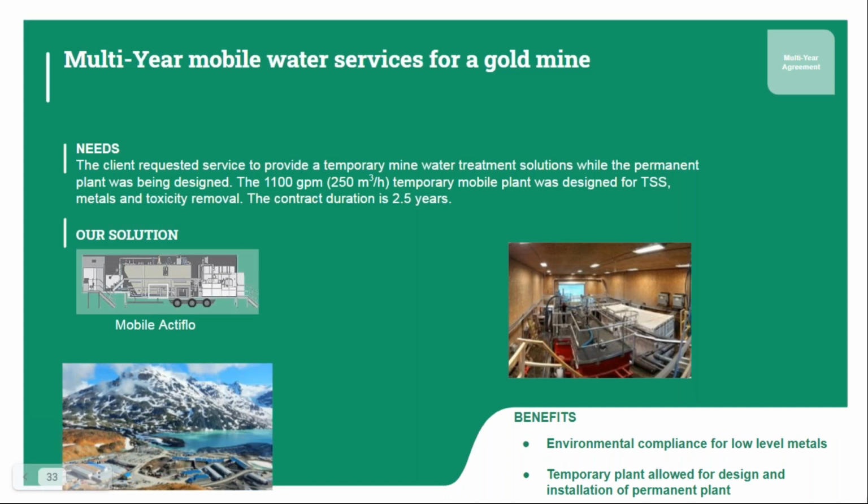This is a multi-year opportunity. We classify multi-year as anything over 12 months. This was a company in Canada that was basically a gold mine. They had an environmental compliance challenge because they were procuring a permanent plant, but they wanted to increase their production, and they had a limitation on what they could do. So we supplied them with this mobile ActiFlow, which is a clarification plant for the reduction of the suspended solids.